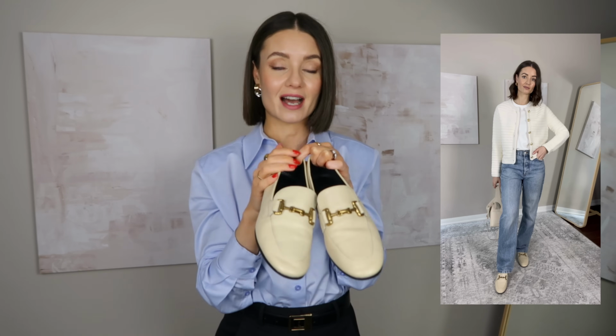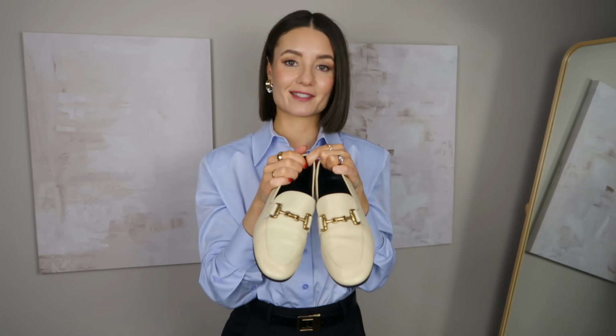What I like to do, because they're just such a classic style of loafer, is pair them with something modern, like a balloon jean or an oversized blazer, just to get that contrast between classic and modern. But these are also one of my favorites.